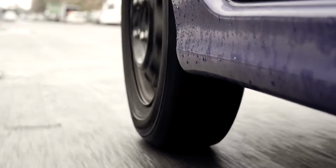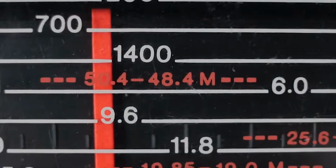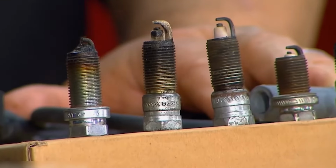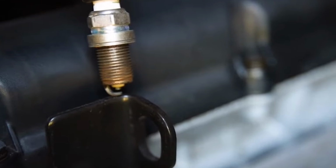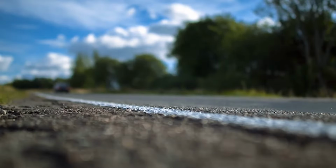At 16,000 kilometers, I pulled cylinder 2 for inspection. Gap measured 1.2 millimeters, excellent. The center electrode showed minimal wear. The insulator was clean with light tan deposits. The ground electrode had no pitting. Everything looked textbook perfect. At 20,000 kilometers, I did another inspection.